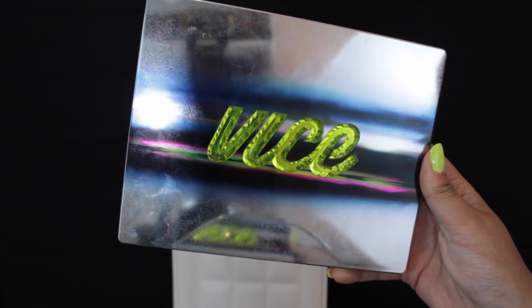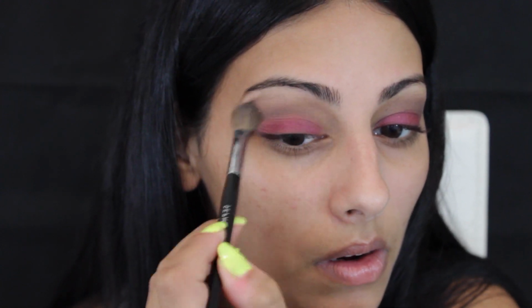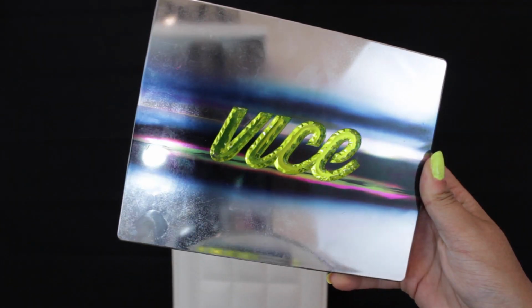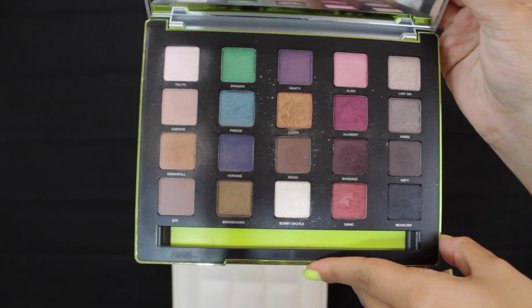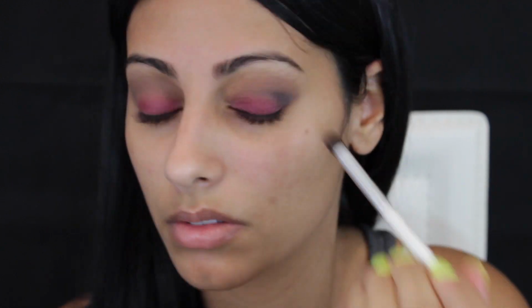And going back into the palette, I'm going to take the shade Downfall with my Sephora blending brush, and I'm going to apply that into the crease to blend out Bondage and also warm up the crease. And then here I'm going to take the shade Revolver with an e.l.f. blending brush for a little bit more depth in my crease and to darken up the look a little bit. And literally 90% of this look is just blending all these dark colors.